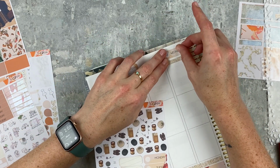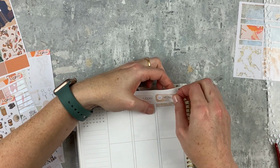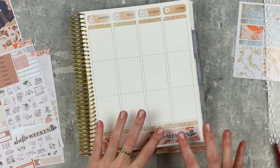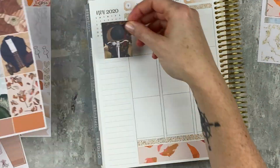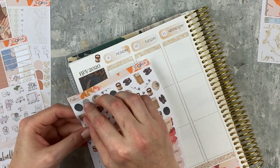These are a little bit tricky to line up because the corners are kind of nicked like that, but they're really easy to reposition. So then I just popped in the weekend banner real quick, and then we're going to move to the sidebar. So I chose this beautiful box of the bike with the hat. I just thought that was really cute.